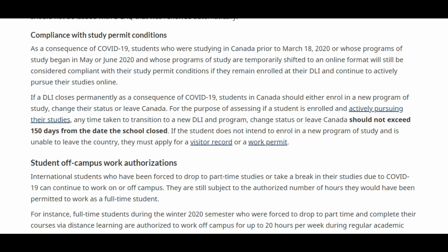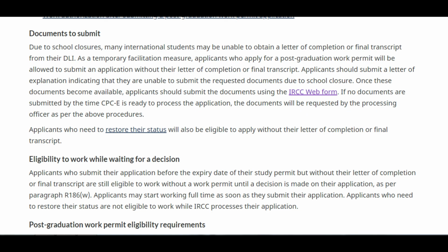Student off-campus work authorization: these are specifically for the students who are inside Canada already. Due to school closures, many international students may be unable to obtain a letter of completion. Okay, this is again for the applicants who are studying in Canada. Post-graduation work permit eligibility requirements.